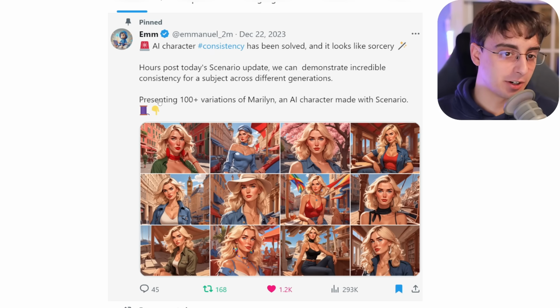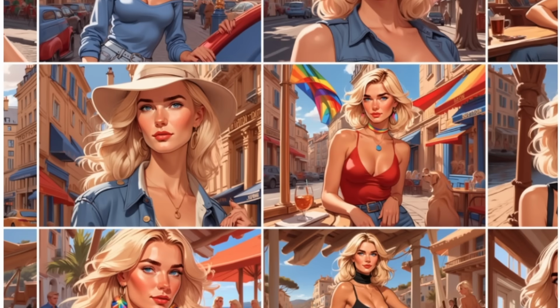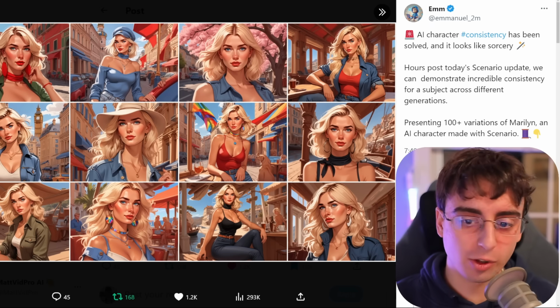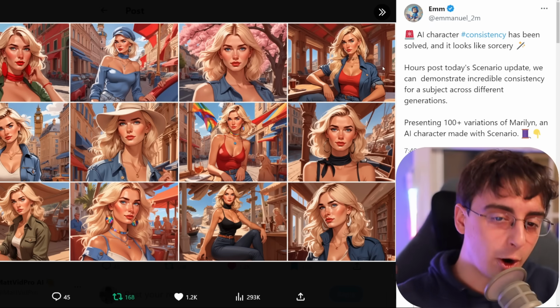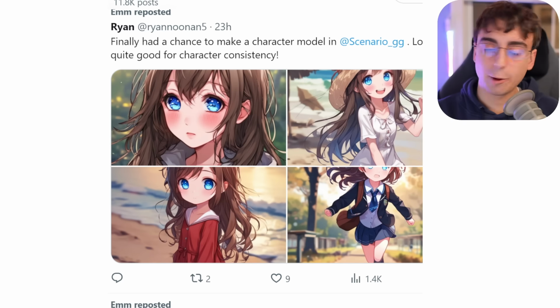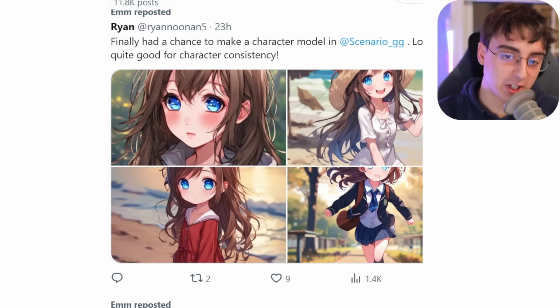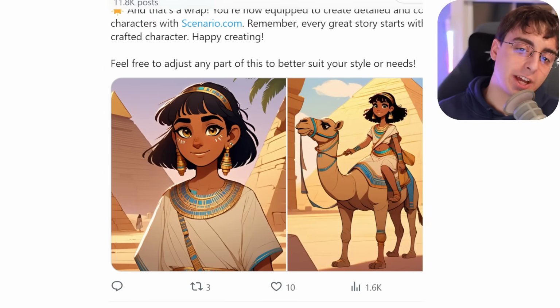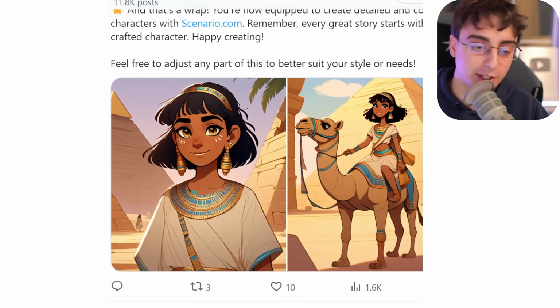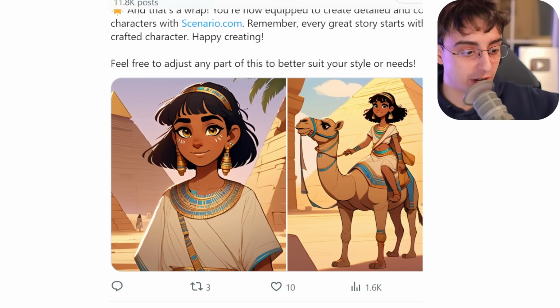This top example here demonstrates 100 plus variations of this specific character called Marilyn, which is an AI character made with scenario. And yeah, you can see that this character is very consistent. Same facial features, eye color, eyebrows, nose, mouth. It's all the same across all of these images. This is the kind of stuff I like to see. I hope Midjourney implements something along these lines this year. I think that would be massive for them. I would highly recommend you check the Twitter out because there's so much awesome stuff on there showing off this character consistency in action. Pretty darn amazing. So yeah, in terms of character consistency, this is no doubt my bet for the best character consistency in 2024, unless we see something big announced from one of the other AI image generation platforms.